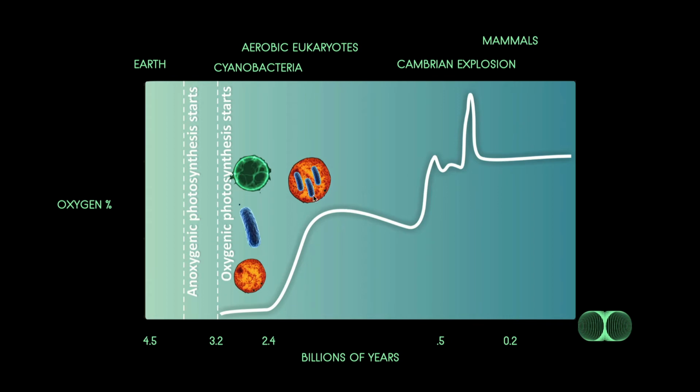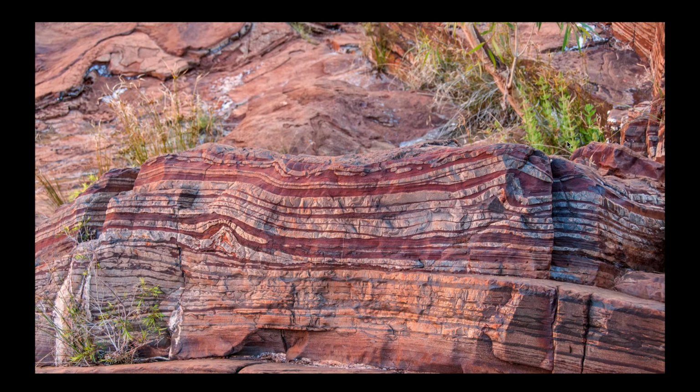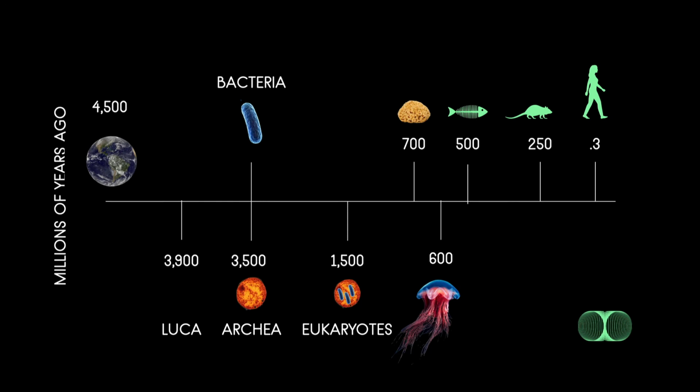But from there, you can see that the oxygen levels rose, and then we get further evolution, and then we get lots and lots of animals and mammals right after that. We can actually see evidence of this rise in oxygen levels. This is known as the great rusting of the earth. And so you can actually see it in this picture here that this is the oxygen interacting with the iron in the earth.